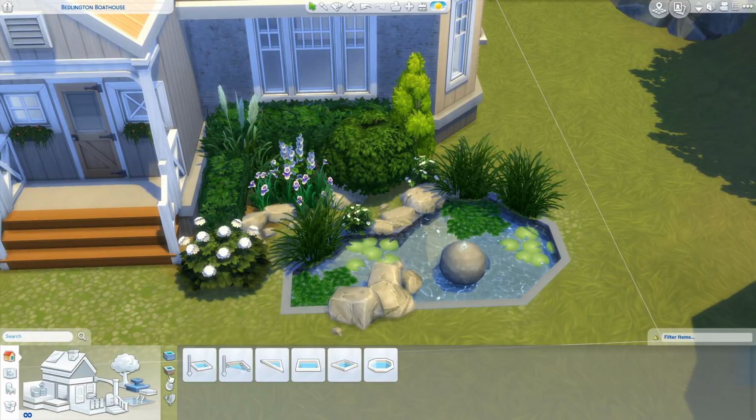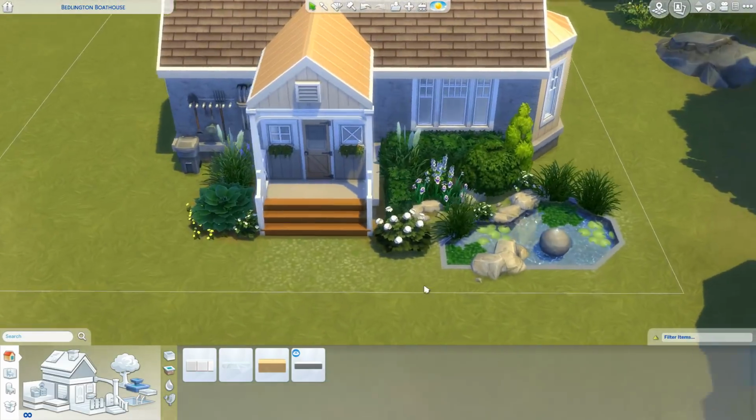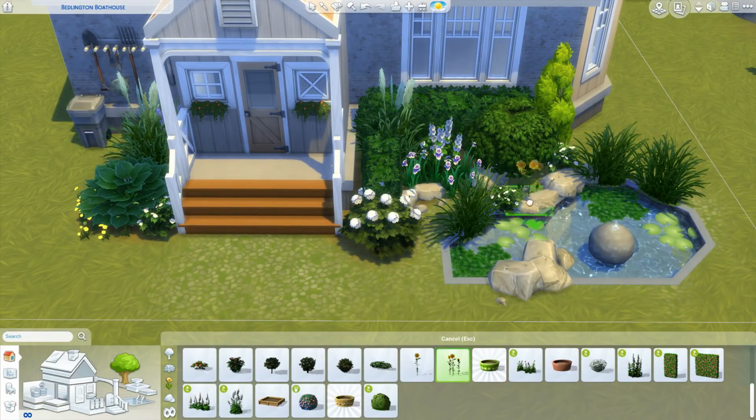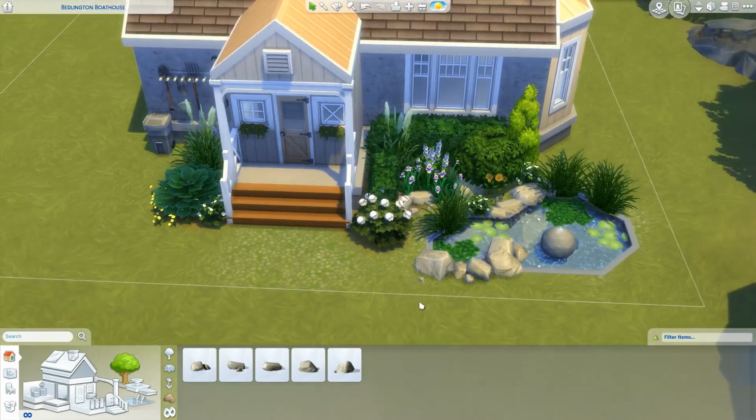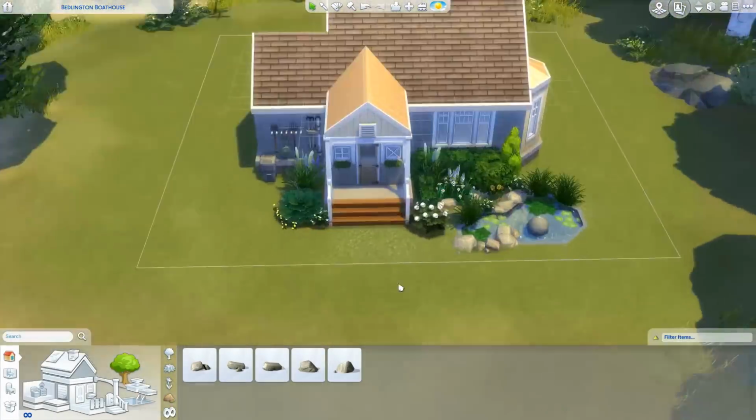I don't know, was that 2 weeks ago? I don't know, time blends together, but I built that, and I put a little pond thing in the backyard, but never in the front of the house, so that was exciting, and I got a little fountain thing.